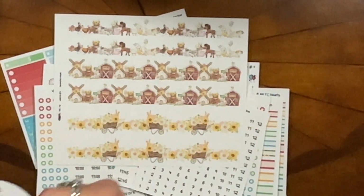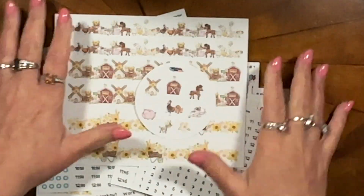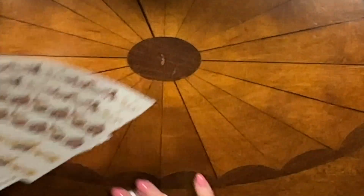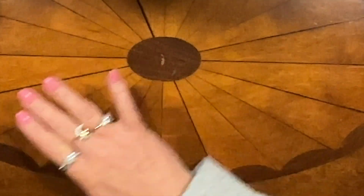And then here is the freebie for kit number 43, Barnyard. I love it. I am looking forward to using that in September. I might even use it next week. Who knows? Okay. So then the last kit, I'm trying to transition out of summer and into fall.